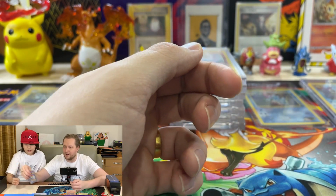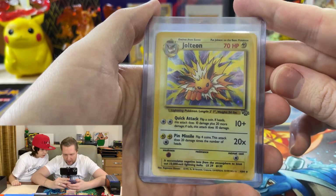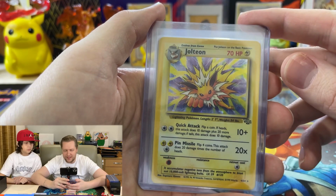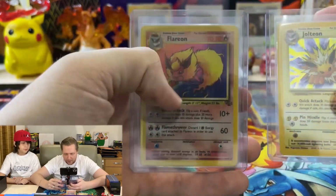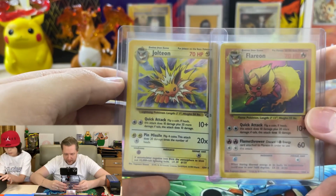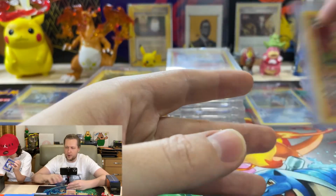Oh, we're getting to the Jungle set already. Okay, Jungle set. Jolteon, Unlimited. Out of the 3, I think this is maybe number 2. The first one, we all know which one that is. We have the Flareon as well, so number 3. These ones have a bit of light play on them. Not the most pristine cards, but I do love them, and we want to have the whole trio together.